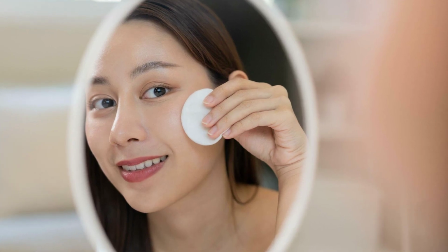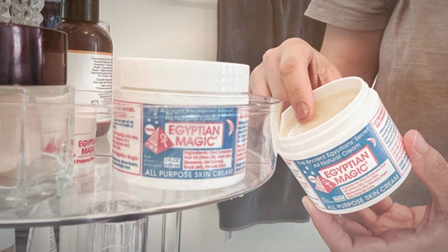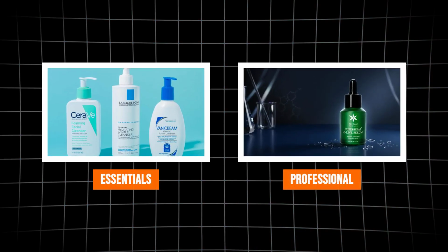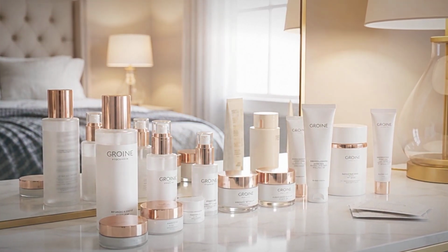So, if you made it all the way here, you now understand skincare better than most of the people trying to sell it to you. The whole thing comes down to one line. The cheapest level and the most professional level are where your money actually works. The luxury level in between is where it goes to feel fancy.